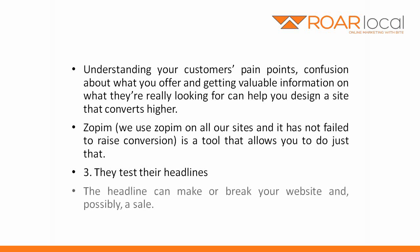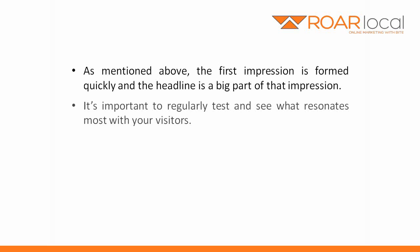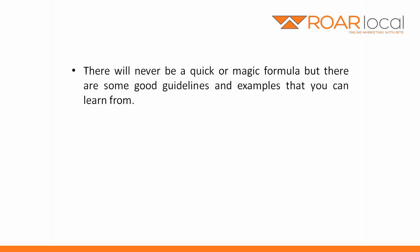The headline can make or break your website and possibly a sale. The first impression is formed quickly, and the headline is a big part of that impression. It's important to regularly test and see what resonates most with your visitors. There will never be a quick or magic formula, but there are some guidelines and examples that you can learn from.